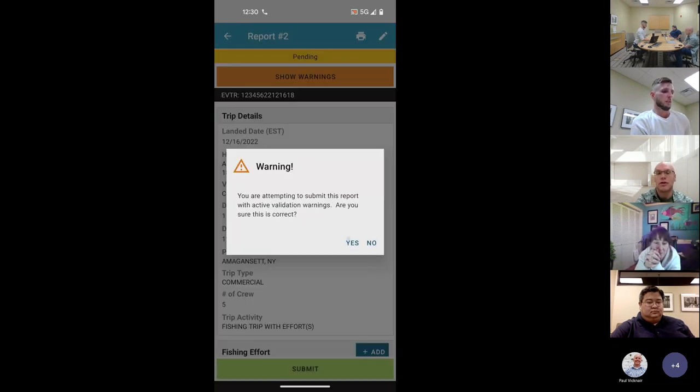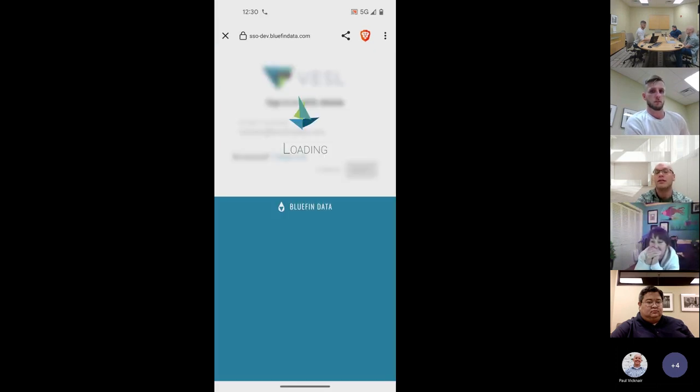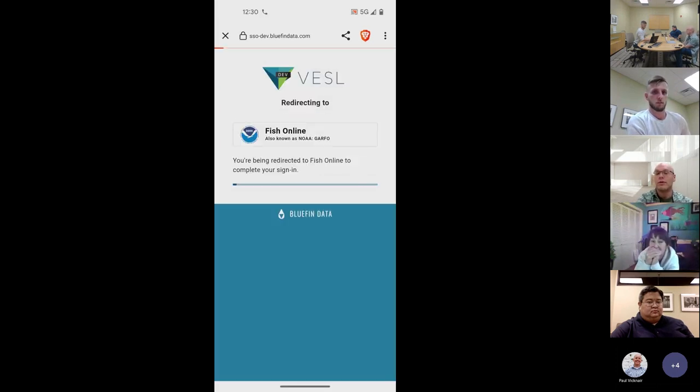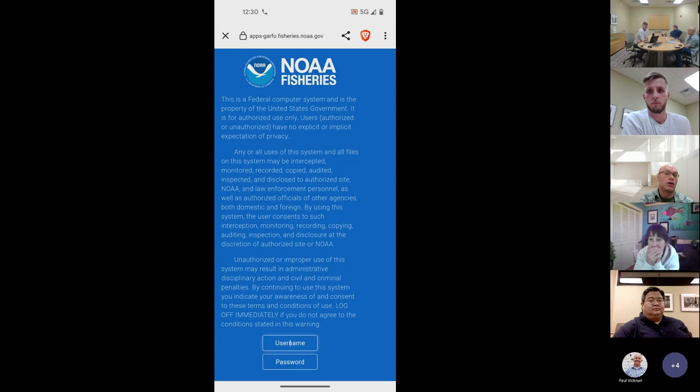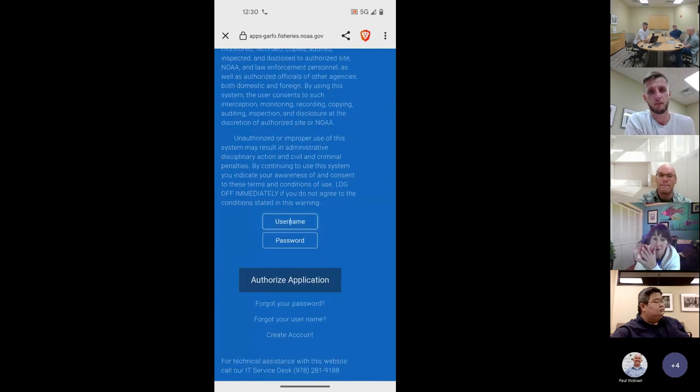We do have a single sign-on server that we all use for login, and whenever we are logging in, it redirects us to our Microsoft account, since we use Microsoft, and so we sign in with that. Filing EVTRs for Garfo, though, requires authenticating with the Garfo Fish Online, and so whenever he clicked submit, it determined he had not signed in and didn't have a valid token with Garfo, and so now he's doing that.